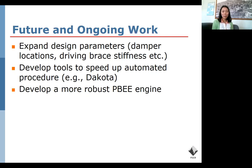So that is one part, but there are other works we could do in the future, which might also fit into the future scope of what SimCenter will do. For example, we could develop some tools to speed up such a procedure. In my case, I mostly relied on MATLAB to do the optimization, which probably is not the most efficient optimization engine. Using some other open source optimization engine like Dakota could speed up the problems, and also use parallel processors more efficiently.